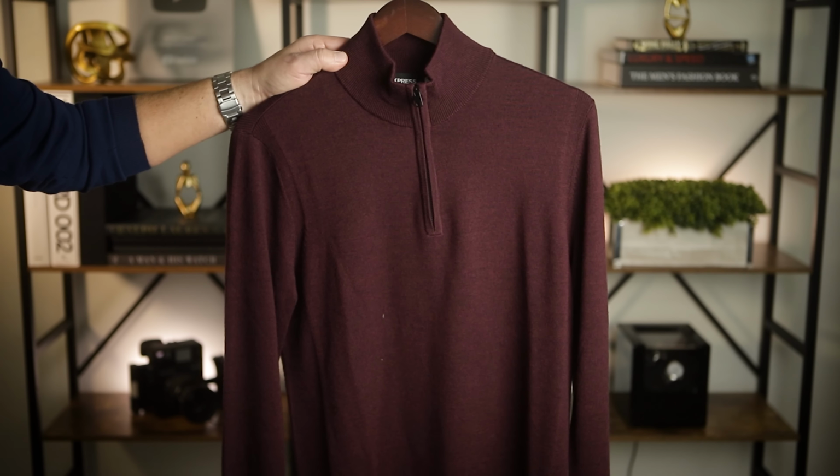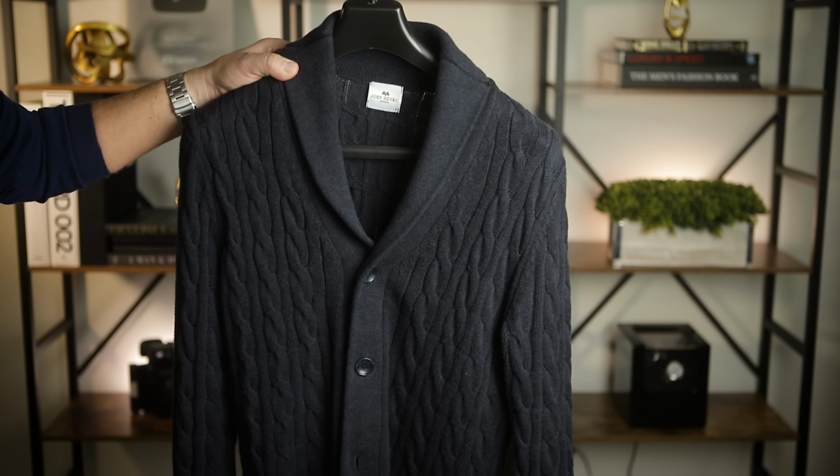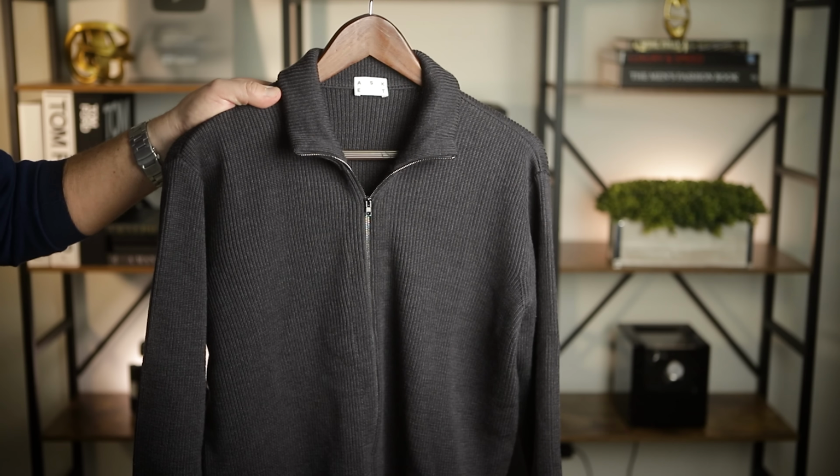For colors, I'd go black, gray, or blue. If you want to add an optional sweater, I would absolutely suggest something in like a quarter zip design or a cardigan. I'm a big fan of quarter zips and cardigans because they're just so versatile. But once again, I'd go with something in a darker color like navy blue or even a darker burgundy color.